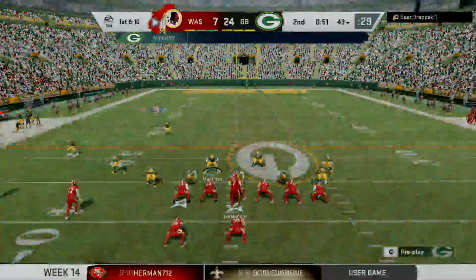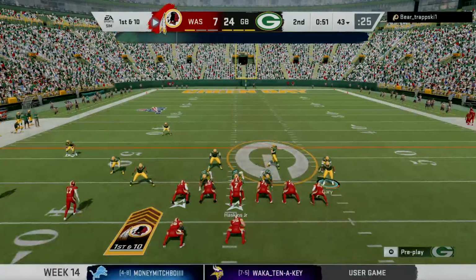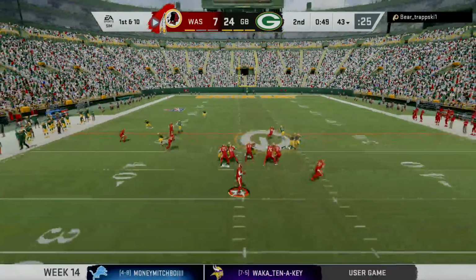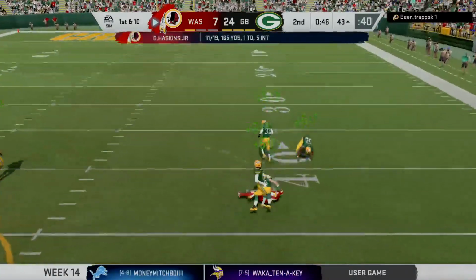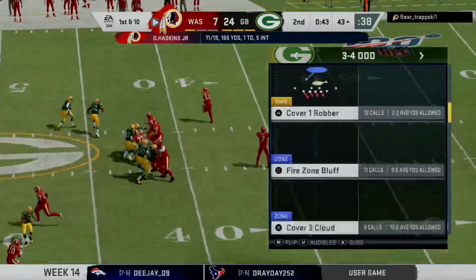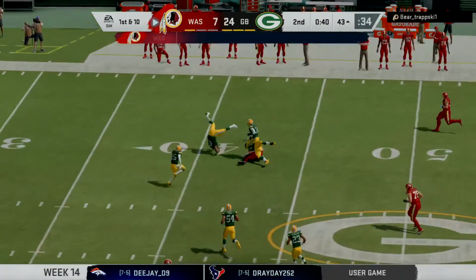One play has him up past the 40 already, and another first and 10. On first and 10, it's Haskins. Oh, he got position on him, and he pulls it in. It'll go as a pickup of 14 and a Washington first down.